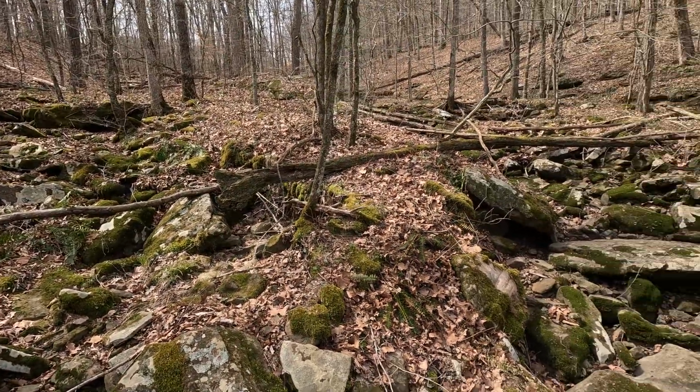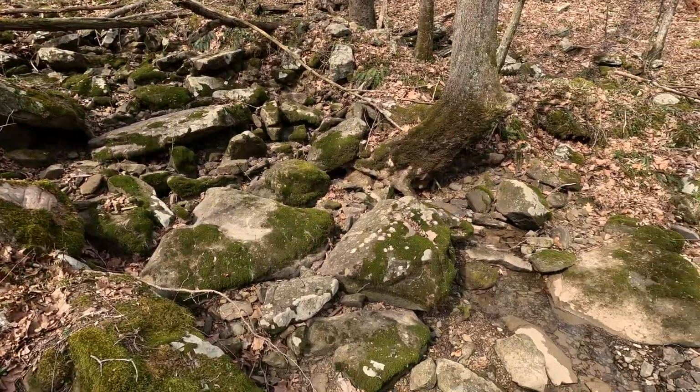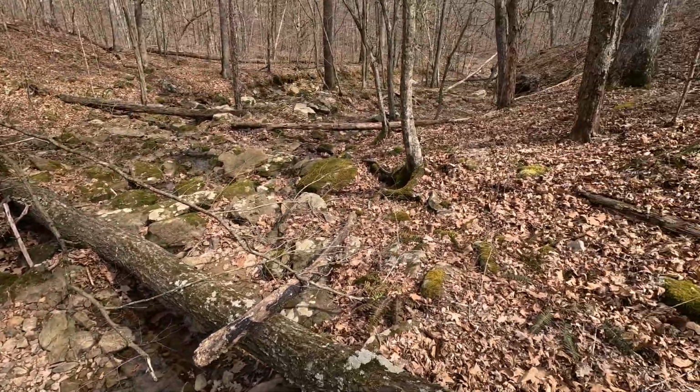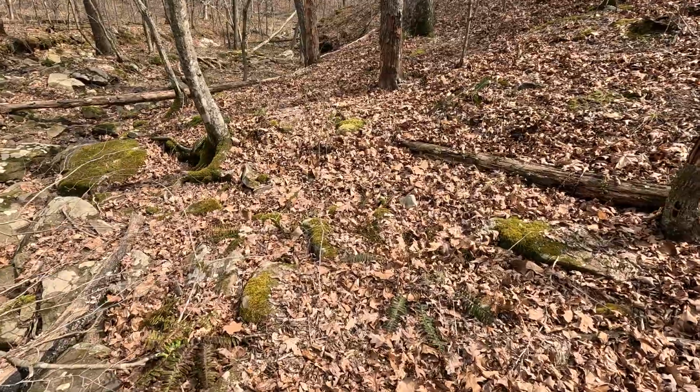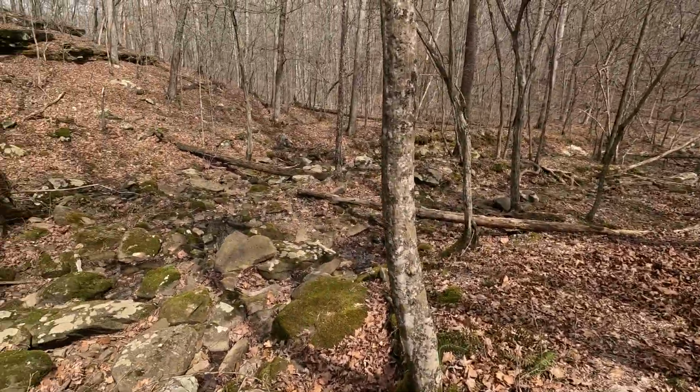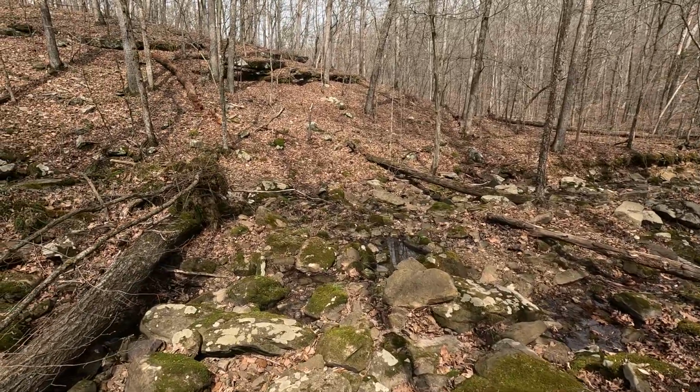This is a really pretty creek. It'd probably look really pretty when it was really wet. Definitely.